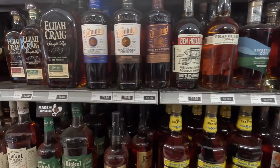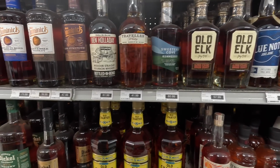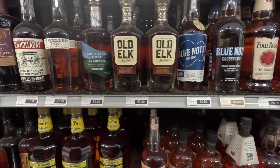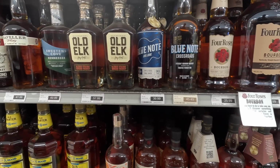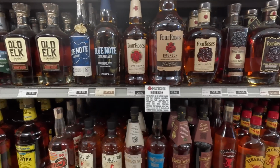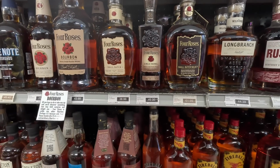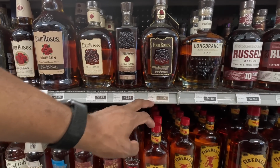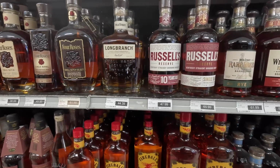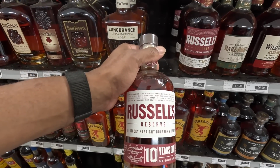I'm excited. Ben Holladay, Bottled in Bond, $61. The Traveler, Sweetens Cove, Old Elk, $57. Blue Note, Juke Joint and Crossroads, $39, $45. Four Roses, the small batch, $49. The small batch select, $61. Longbranch and the Russell's Reserve 10-year, $47 bottle. This is a decent bottle.